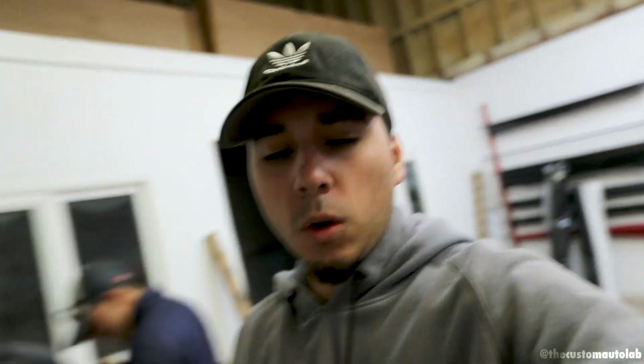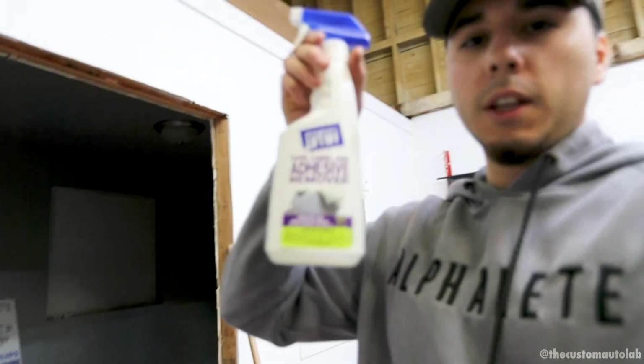All right, so I just got back from Friedman's and I tried this. I'm gonna grab it, this product called Lift Off, and it's a tape, label, and adhesive remover.